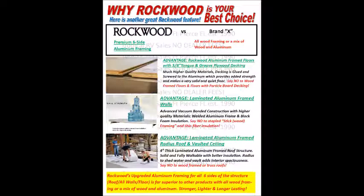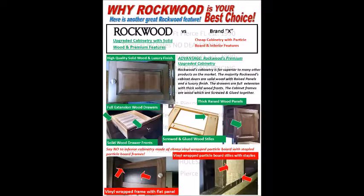So typically what you're dealing with is 1x2s or 2x2s at best, and a lot of times they're stapled together, and you don't have the precision and the quality that comes along with the lamination, or the quality that comes along with the higher quality materials that Rockwood uses in their construction.